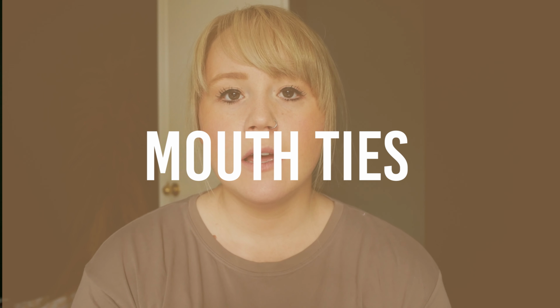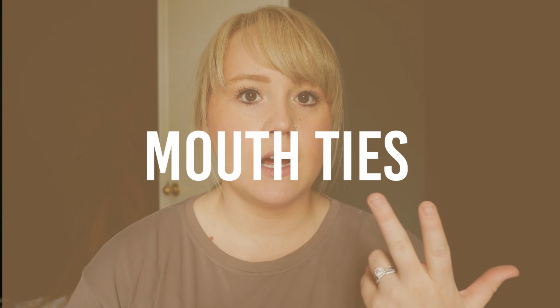So the first thing that you can approach when it comes to reflux is mouth ties. My son had an upper lip tie and a pretty strong tongue tie. Now, if you don't know what mouth ties are, they're just those pieces of skin that connect your lips to your gum or your tongue to the bottom of your mouth. Some babies are born with much greater, more significant mouth ties, and this can restrict the latch. And so they always say a good latch is king when it comes to having a great breastfeeding journey.